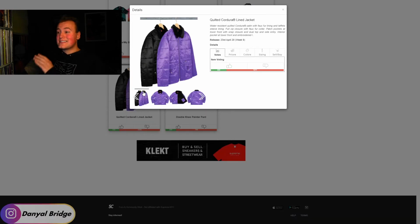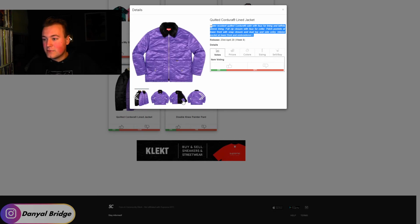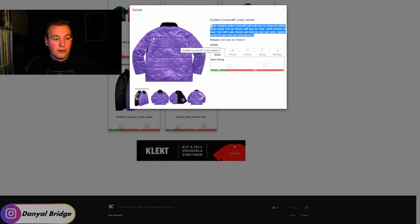Moving on, we have our second last piece. We have the Quilted Cordura lined jacket, water resistant quilted Cordura satin with faux fur lining and taffeta sleeve lining, full zip closure with faux fur collar, patch pockets at lower front and snap closure, dual top side entry, interior pocket at lower front, and embroidered Supreme logo on the back.